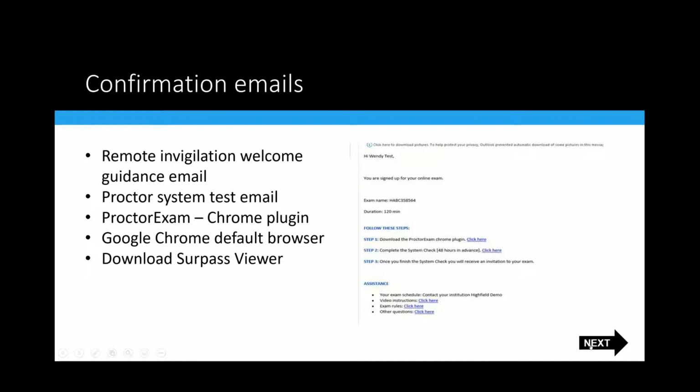It's very important that the learner completes these steps on the device that they will be completing the exam on, as it is a system check. The first step for them is to download the Chrome plugin, and that is to allow them to be able to share their screen with the Invigilator. At this point, it is essential that they've got Google Chrome set as their default browser. The learner will also be provided with a link to download the Surpass viewer that I'll talk about on the next slide.